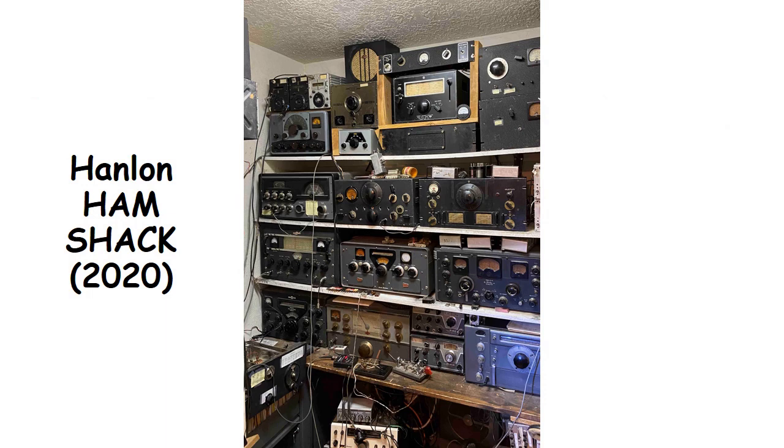This is my ham shack in 2020. This is my inside ham shack. I've got another one out in the garage that you saw at the beginning of the talk. And down here on the lower right-hand side is my HRO50. And two decks above it, also on the right-hand side, is Bob Higgy's HRO.